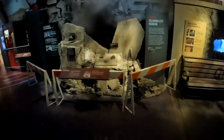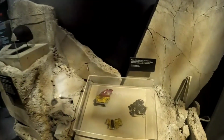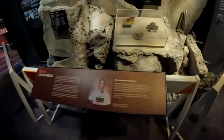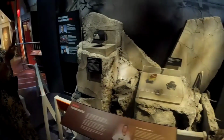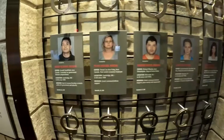Oklahoma City bombing. Part of the Ryder truck. McVeigh. Yeah, so I know we did. Y'all weren't born. Spies caught and traded.